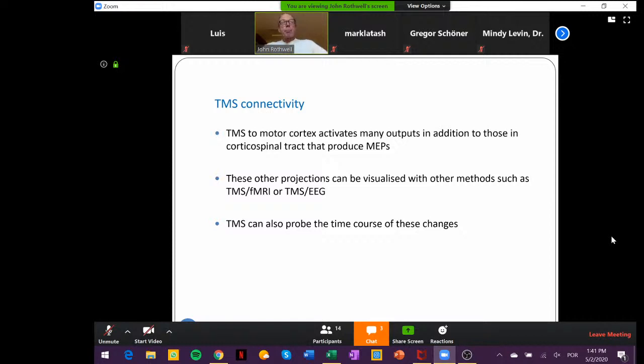Okay, so let's have a look at connectivity within the brain. When you do TMS to the motor cortex, you activate many outputs in addition to those in the corticospinal tract. In the motor cortex you activate the corticospinal output, transcallosal output to the opposite side of the brain, output to the basal ganglia, output to the cerebellum, output back to the thalamus, etc. And you can actually visualize this with other methods. And we can also look at the other way around. We can look at inputs to the motor cortex from other parts of the brain.